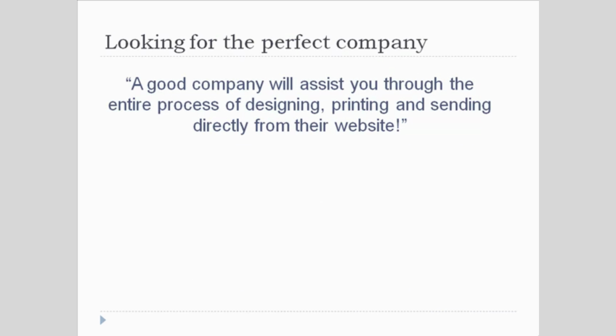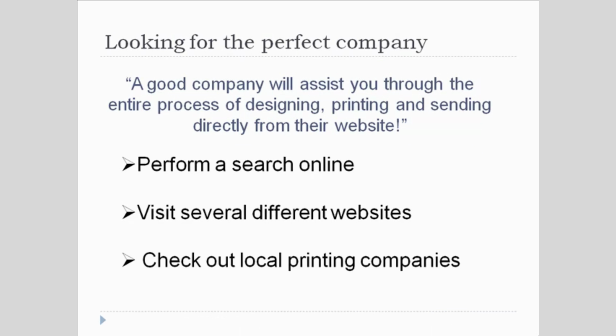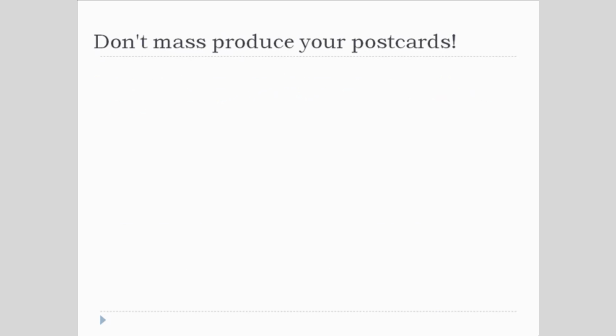So when you're looking for the perfect company to hire, you can begin by performing a search online and visiting several different websites. Now, there are many companies available that will assist you through the entire process of designing, printing, and sending directly from their website. You will also want to check out some of your local printing companies before you make your final decision, because sometimes the advantage of hiring a local company is that you will be able to better interact with them during the process.